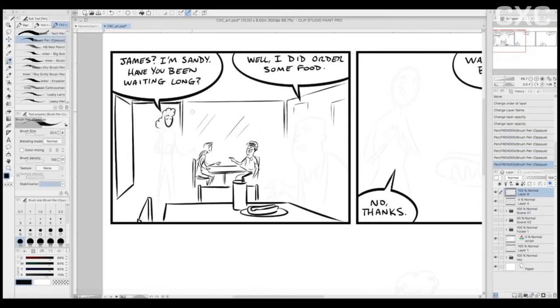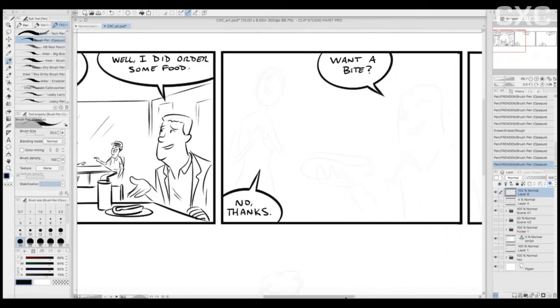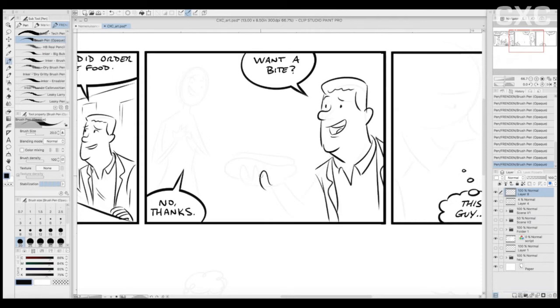I've laid the panels out with balloons, and now I'm going to draw 2 different takes using different body language. So in this first panel, Sandy is entering and she is looking at her phone. She's not even looking up at James as she addresses him. It's a very specific kind of behavior. While James is sort of sheepishly smiling, trying to make the best of the situation, slightly passive in his posing.